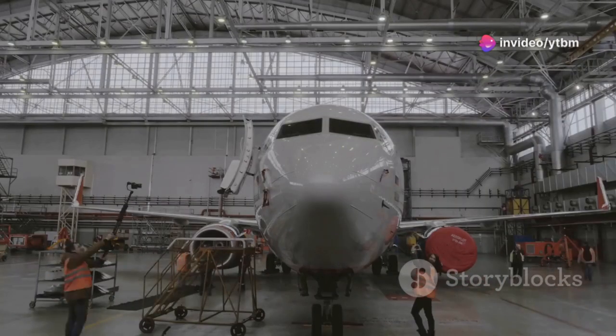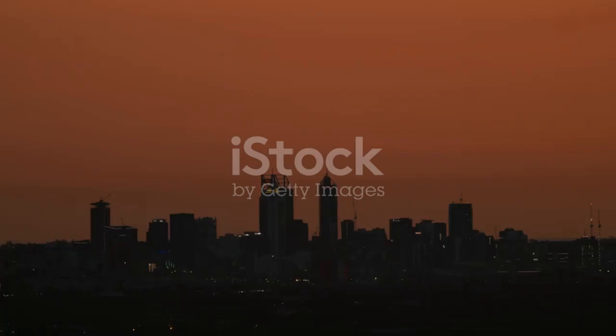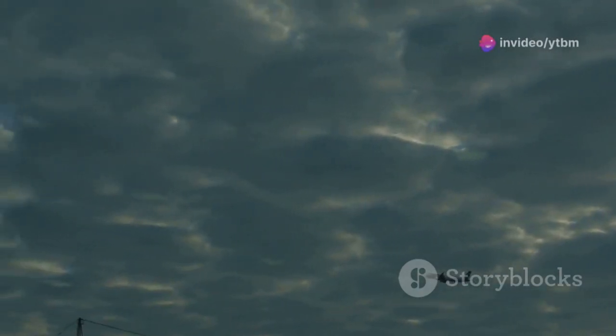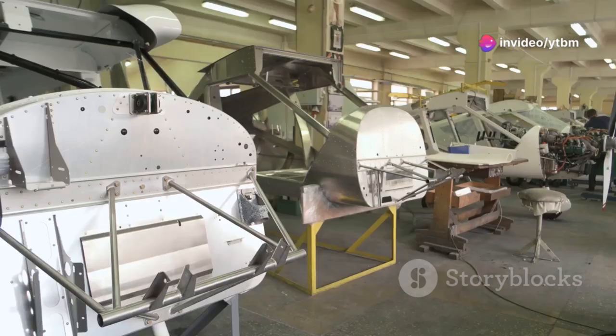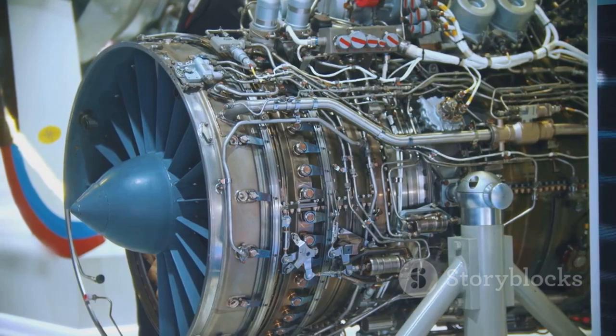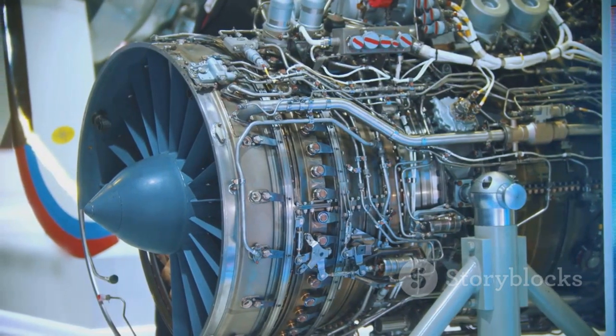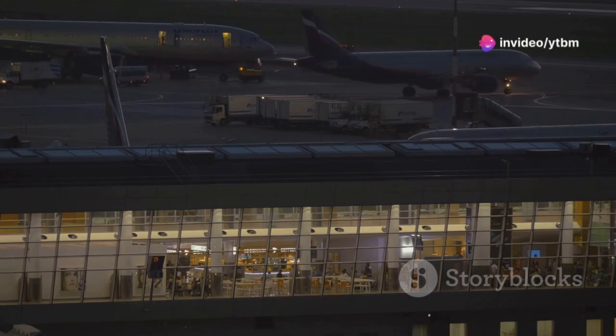Taking flight, the importance of airplane manufacturing. Imagine a world without airplanes. No soaring through the clouds, no quick trips across countries or continents. Airplane manufacturing makes all of that possible. It's a complex process full of incredible engineering and craftsmanship. We rely on airplanes for travel, trade, and connecting with people around the world.